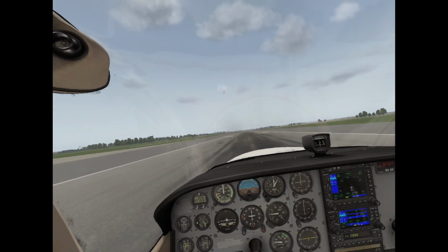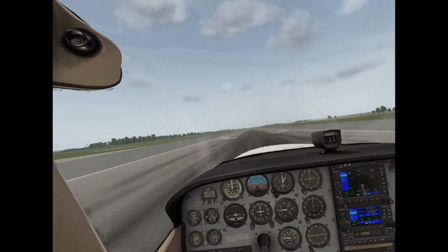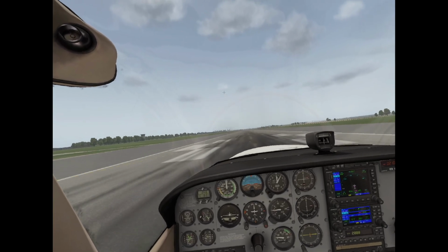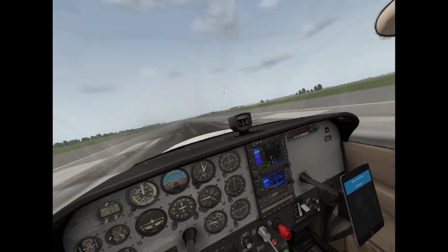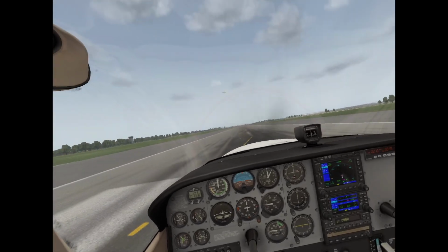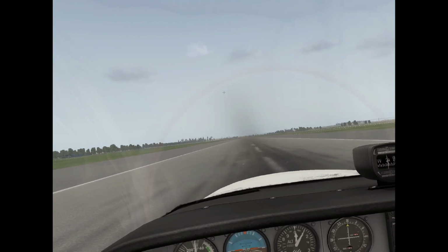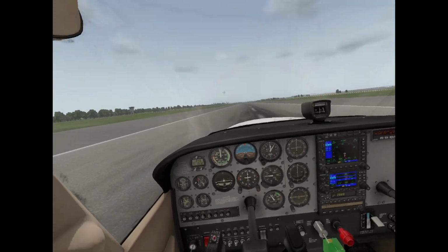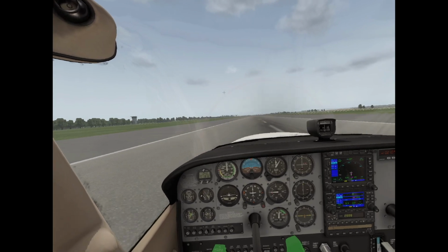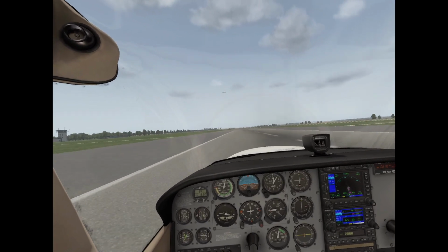Is he facing me or is he taking off? I can't quite figure out what he's doing. New proper ATC. I'm just going to go for it. Can't figure out what he's doing. He just seems to be sat there. Sod it, let's go for it. Could have done better there. Staying, whoa, could do a lot better staying straight.